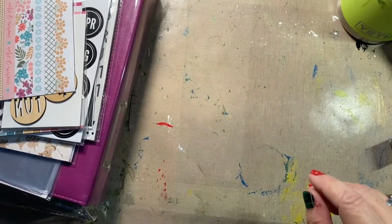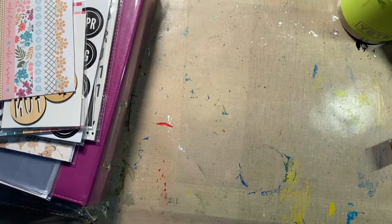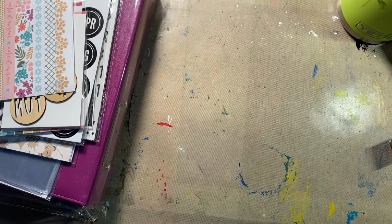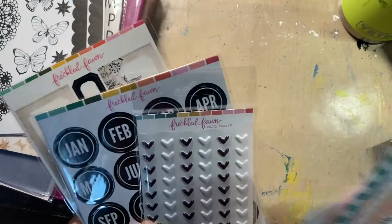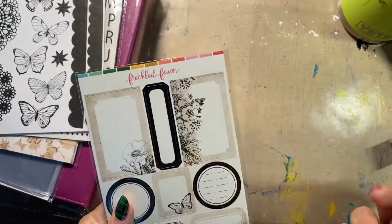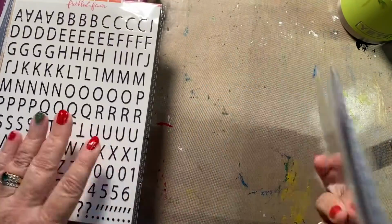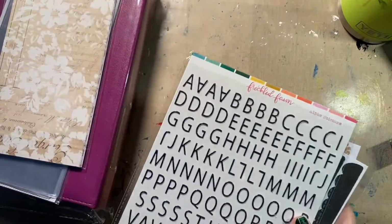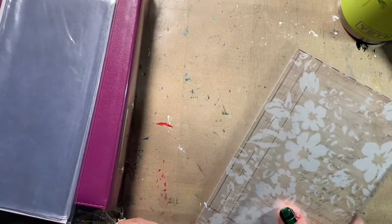Then, what else? I went to a thrift store and got several books at a thrift store where you buy stuff on Wednesdays by the pound. That was fun. Freckled Fawn. Somebody recommended some stuff on Freckled Fawn, and I got a couple things. And then they threw in a couple freebies because I don't remember ordering any of that. But the best part was, I think this is cardstock.